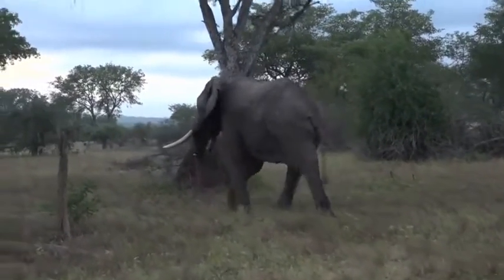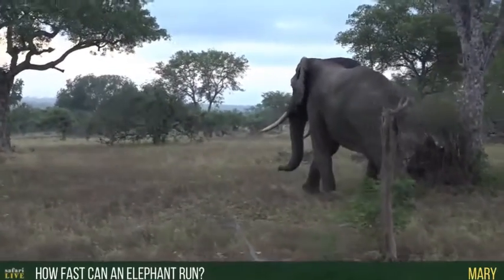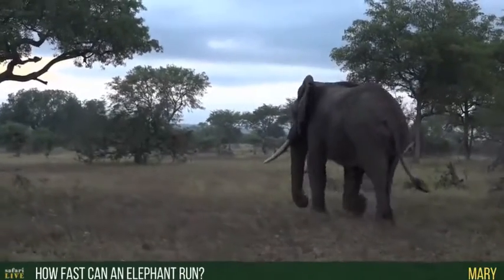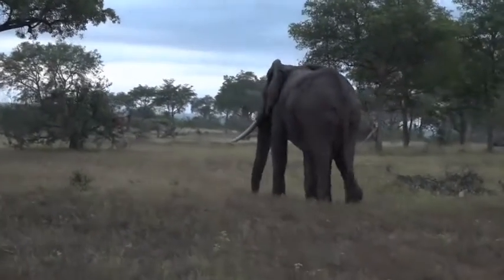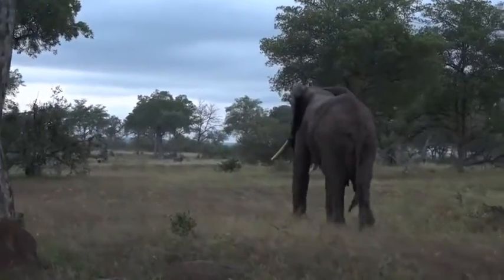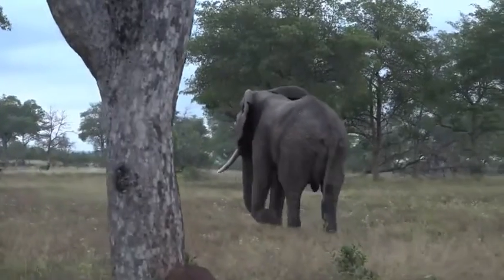Now, Mary is wondering, how fast can an elephant run? Mary, much faster than I can. Or James, for that matter. Oh, what was that, Brian? I don't know. Something's making a noise down there. They can do about 55 kilometers an hour. So much, much faster than Usain Bolt. And they can sustain it for quite a long time as well.